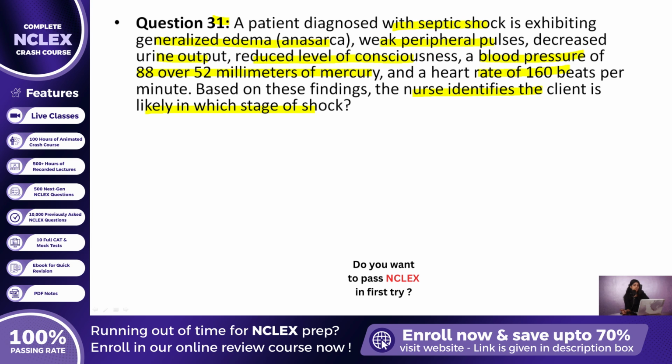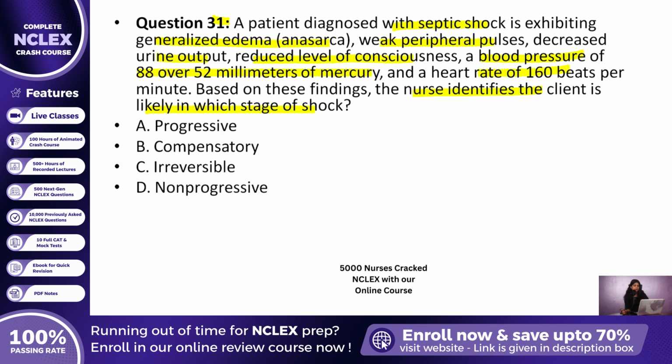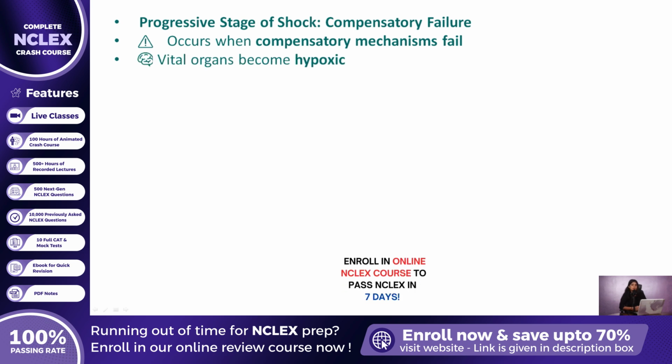Here are the options. A. Progressive. B. Compensatory. C. Irreversible. D. Non-progressive. The correct option is A. Progressive. Here is the key clinical takeaway. The progressive stage of shock begins when the body's compensatory mechanisms fail to maintain adequate tissue perfusion. At this point, vital organs start to suffer from hypoxia.